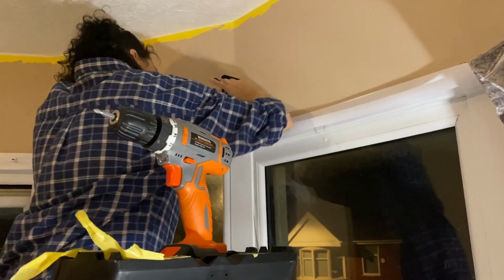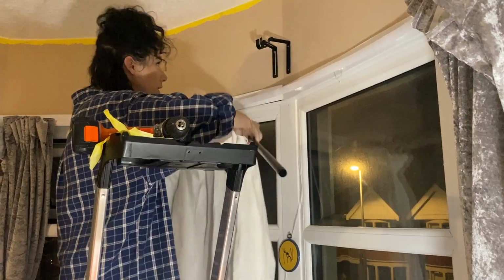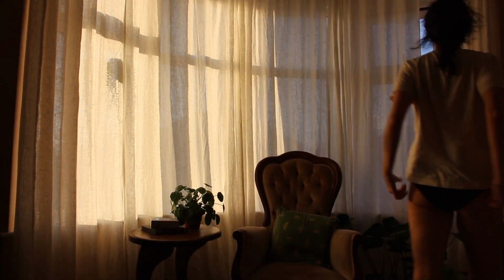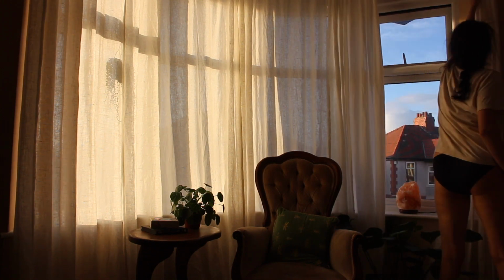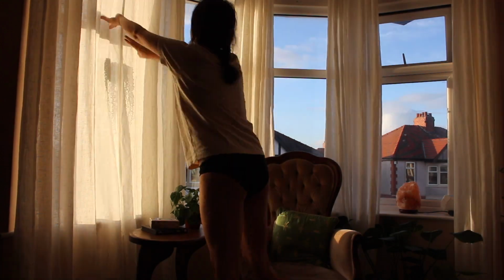So we used three of them, and then we just got IKEA curtain poles, the shortest ones we could find, so we didn't have too much extra. Yeah, I think it looks pretty good. These are the same curtains I had in Los Angeles, so they remind me of home. They're really the only curtains I've ever liked. They're just this off-white, flowy linen curtain.